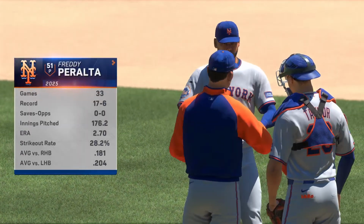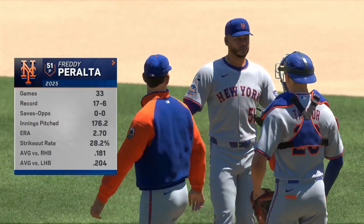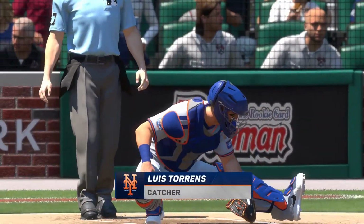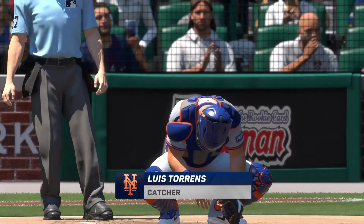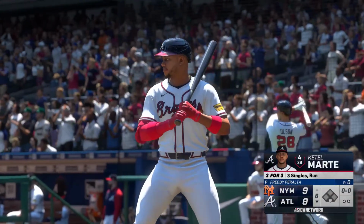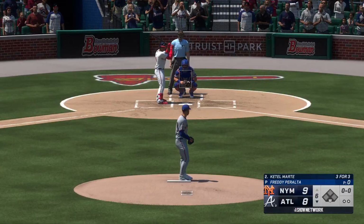Now pitching for the Mets, for the bottom of the 6th, there's a new pitcher on the mound, Freddie Peralta. Well, he's the guy they hope to turn to out of the pen to lock down wins. So this game has gone to plan, more or less. Let's see if he can wrap it up here. Well, 1-run game. An outstanding hitter in Ketel Marte, 3 for 3 with 3 singles.